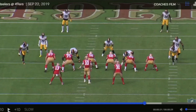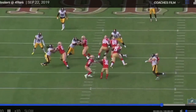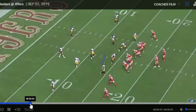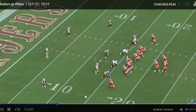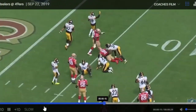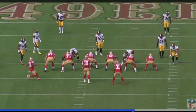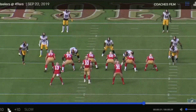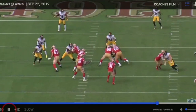So they motion that receiver into the backfield, and he continues in motion and ends up going in a jet swing action. So that jet swing takes a defender out of the box. All right, it extends that guy out of the box. Now they got to deal with Watt. How do they deal with Watt? They let him rush the passer, even though it's not a pass play. So they let him go upfield.